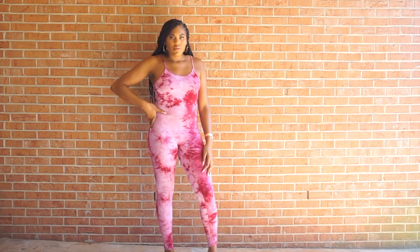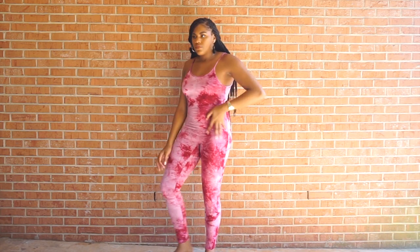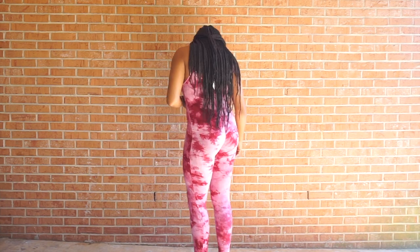Next, I picked up this jumpsuit. I was never a person who wanted a jumpsuit. But there were times where I wanted to have something super comfortable, but still kind of fashionable, and let people know that I at least tried a little bit. So I decided to pick up this jumpsuit, and it's super pretty. It's pink, and it's that tie-dye type of thing.